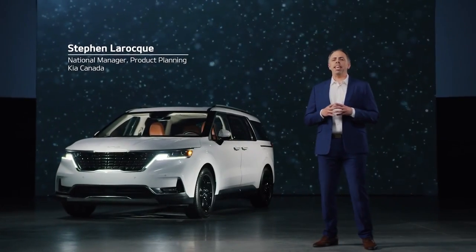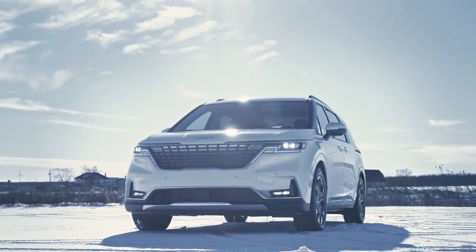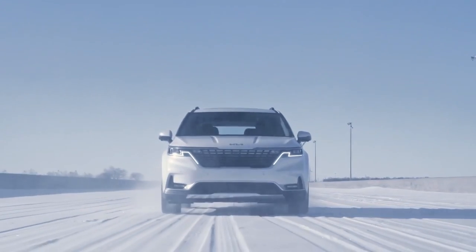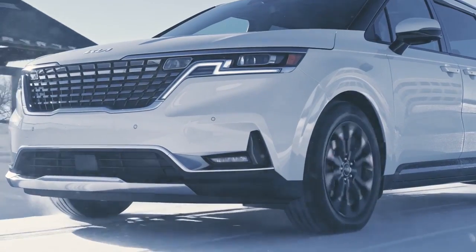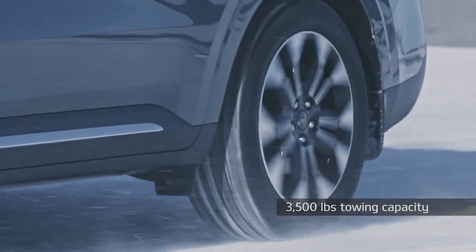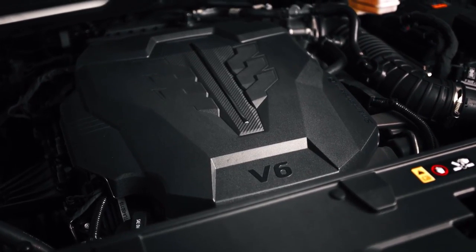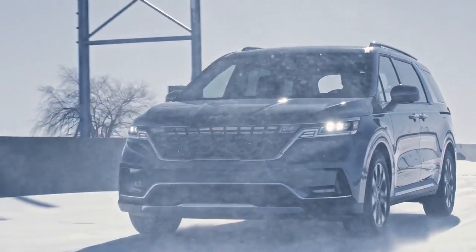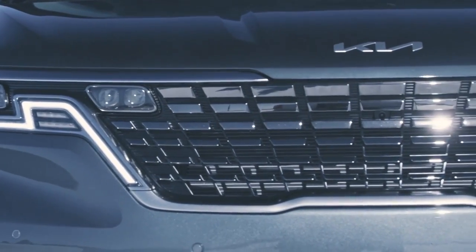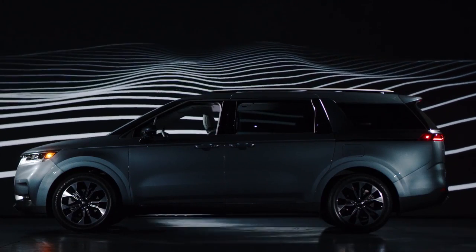We're endlessly impressed by Kia's ability to marry big, bold models with head-turning style and elevated design. A talent, I'd say, rivaled only by what lies under the hood. Smooth and steady power, lots of torque, and 3,500 pounds of towing capacity. Kia Carnival is powered by a 3.5-liter V6 engine with 8-speed automatic transmission. Built on our new N3 platform, it's lighter, stronger, quieter, safer, more stable, and more aerodynamic than ever.